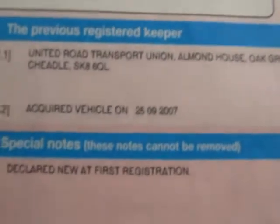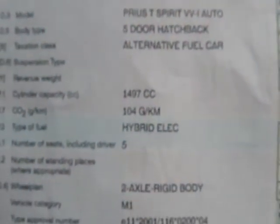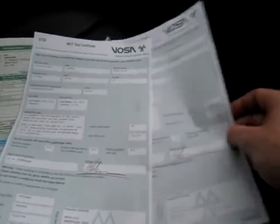Looking at the registration document, I'll try and take out the plastic with one hand. There we go. One previous keeper, United Road Transport Union Limited, and they had it for just under 12 months, and then it was bought by this gentleman in Sheffield. So the date of registration is there, 25th of September 07. It's classed as an alternative fuel car, and at 104 grams per kilometre CO2, it's just £10 a year to tax. The 2 MOTs, because it's now a 5-year-old car, are here.